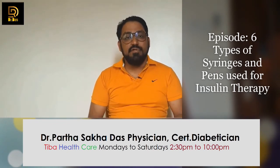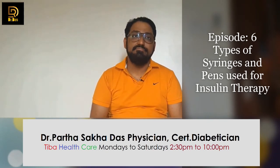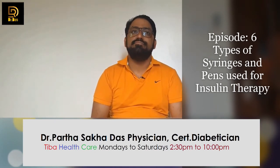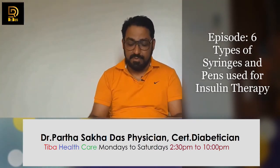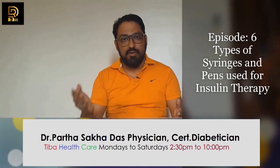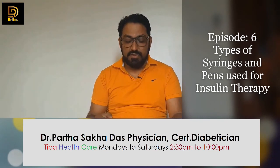There are other things also available, like the insulin pump and insulin patch. Those are not readily available. Some countries have insulin pumps, but sometimes the refills and cartridges are not available properly. So in the market right now, we have these two things available readily. And there are different types of insulin, like intermediate, short-acting and long-acting. That depends on which kind of insulin you use.